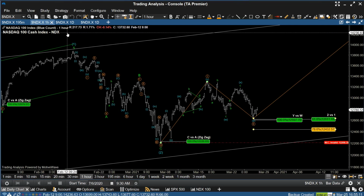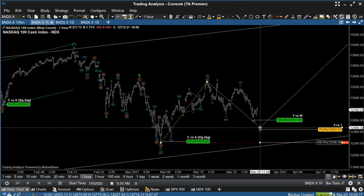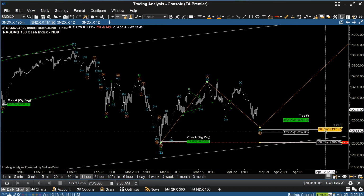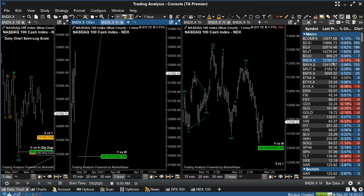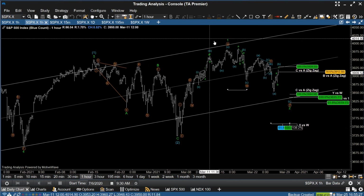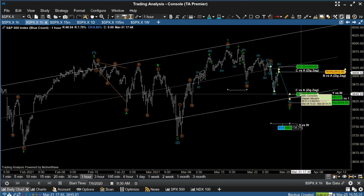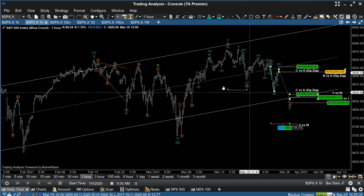I think this could very well continue to resolve higher. If we do get the secondary move lower in the S&P, be watching continued downside support near the 78.6% retracement in the Nasdaq. And back over to the S&P 500, you'll notice that if we do start to see further downside and further selling, this is the area, 3820 to 3844, that I'll be watching for completion.